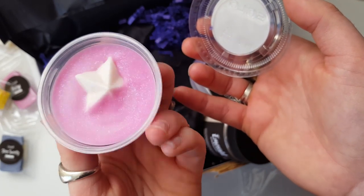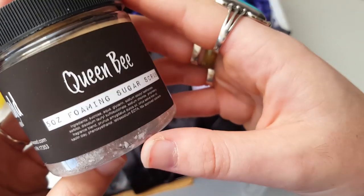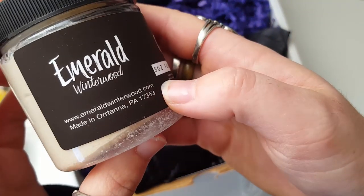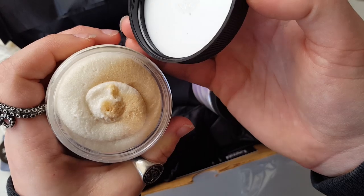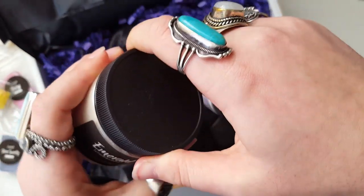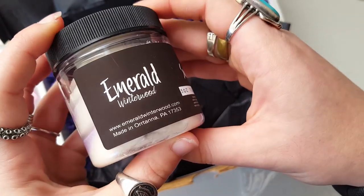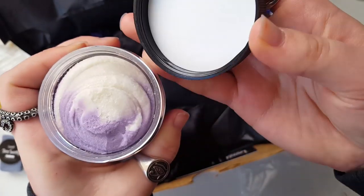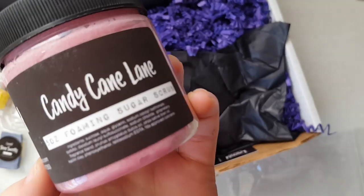The following cupcakes definitely is a favorite of mine. The foaming sugar scrub I will be repurchasing over and over again. This is fantastic. The peppermint one that I got is my absolute favorite. They come in these cute jars. And it's a nice exfoliator. I really like it. Usually I use sea salt scrub, but I like the sugar scrub because it doesn't really burn your recently shaved legs, if you know what I mean.